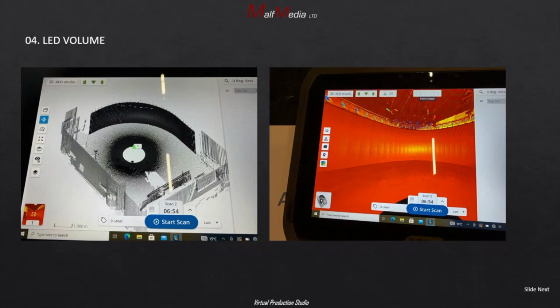What we always do is, when we have made a change to a wall, we have it scanned, and that gives you an accurate 3D mesh. You put the 3D mesh into your media server, and that's how you get a correct projection of your camera frustum onto the LED wall.